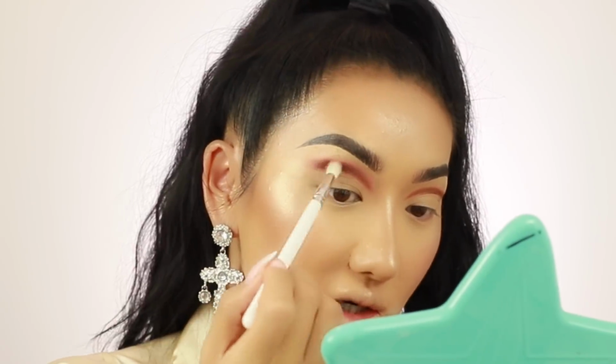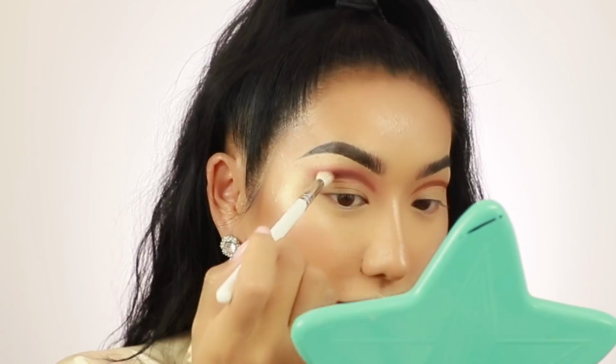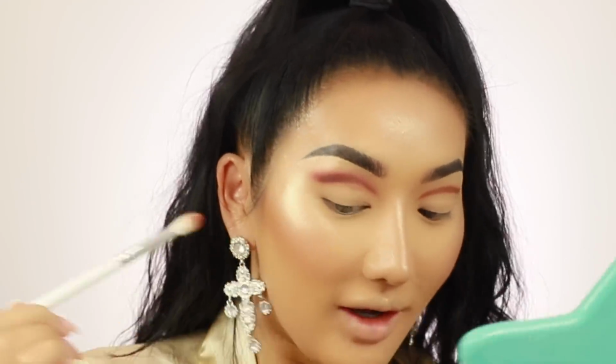So can you see it's just slowly starting to blend it out? So exciting. I can't believe this is my own palette. Every time I look at it, I'm like, I created this.